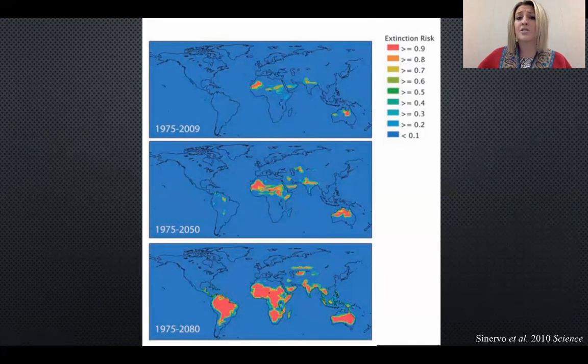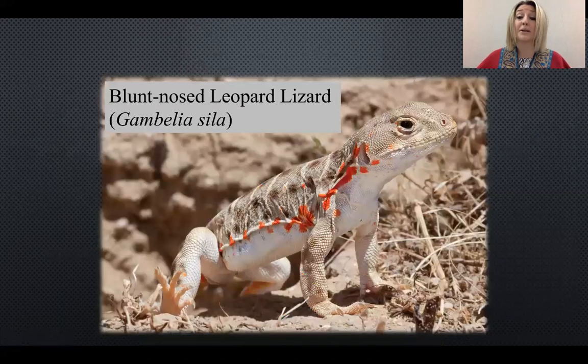And this in part is due to the fact that lizards are going to be losing hours of activity, meaning that they can't be out in the open or above ground to do essential lizard things like looking for food or searching for mates, because temperatures are going to be too hot for them. So this leads me to my study on the blunt-nosed leopard lizard.